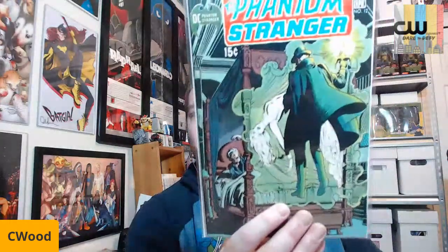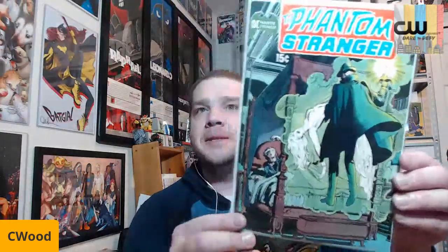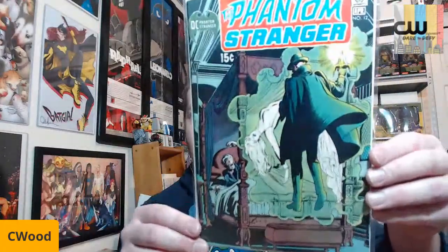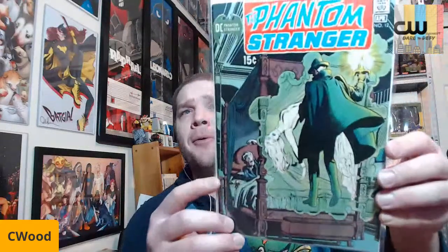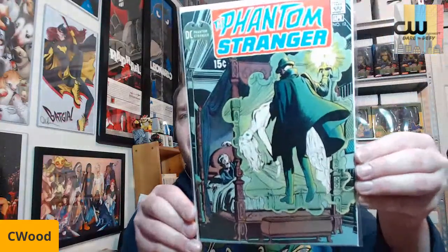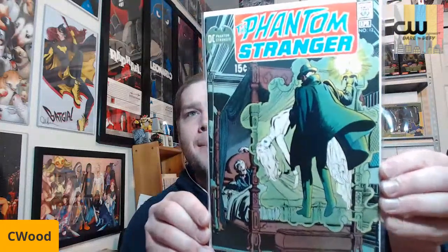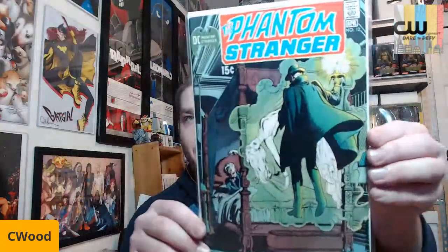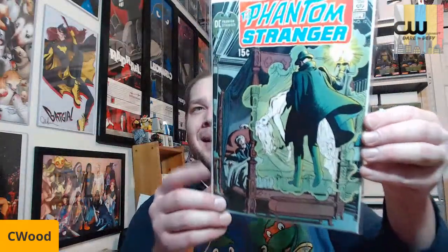Phantom Stranger number 12. Love these early bronze Phantom Strangers. Some phenomenal reads. Great art on the inside and out, of course. So the cleaner copies you can get. There's a little bit of staple rust going on, but other than that, a very nice $3 copy of Phantom Stranger 12. Actually, at his $2 booth, he had a copy of this, but it looked like someone ran over it with a car. So I was definitely happy with that $3 purchase.